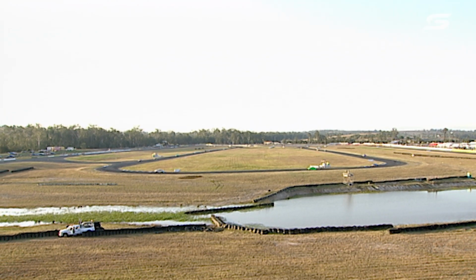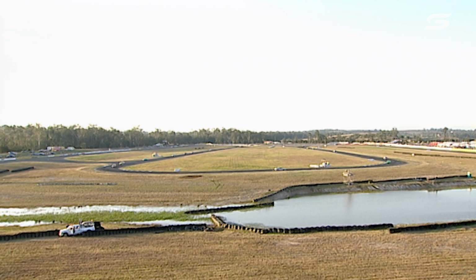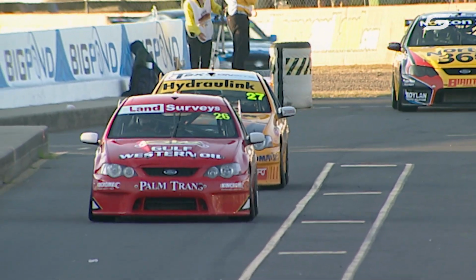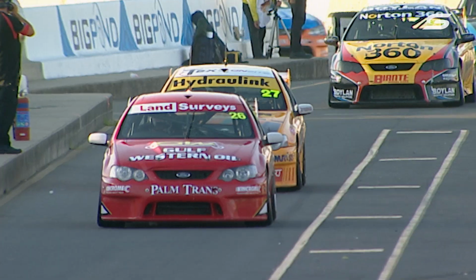No one could get near Webb. A Sailor in 11th from Taz Douglas. Jeff Emery, after that drive-through, rounds out the field. And Colin Cedars, a tail shaft failure, forced him to retire. When we come back, we'll wrap it up from Queensland Raceway.